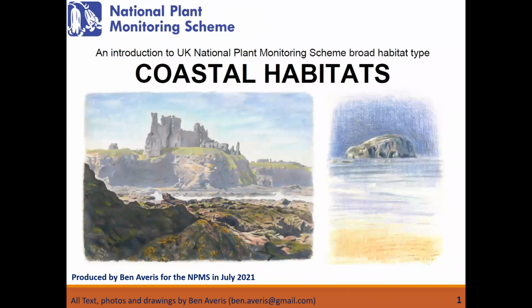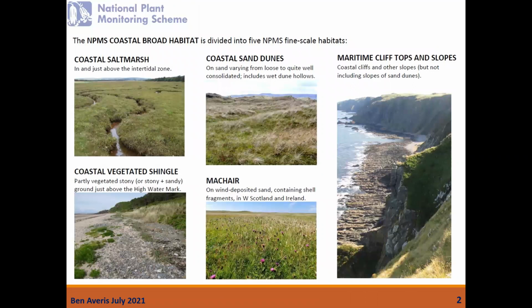These are just beginning pictures, a couple of drawings I've done of some coastal places around here, some cliffy stuff in those ones. The next one is where things really begin. So we've got five fine scale habitats: salt marsh, sand dunes, vegetated shingle, machair, and maritime cliff tops and slopes, the cliffy stuff. So we'll go through them in that order, beginning with the salt marsh.